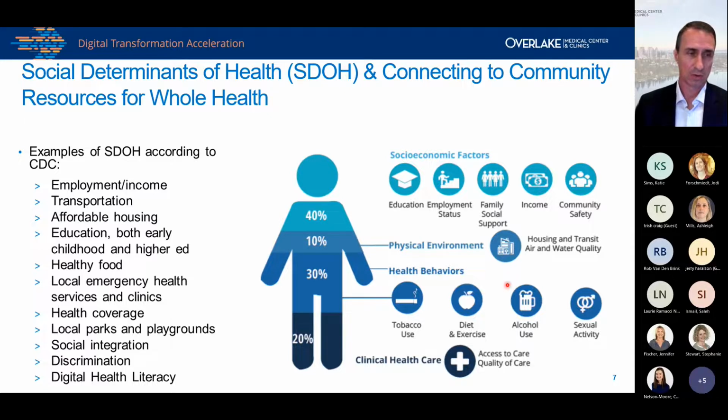So roughly 20 plus some portion of that 30% is within our control as healthcare providers. The rest of a person's overall health really is outside of the health system, and we don't always have insight into that or the visibility into the other components of a person's overall health. These are called social determinants of health. I've listed the CDC list on the left.